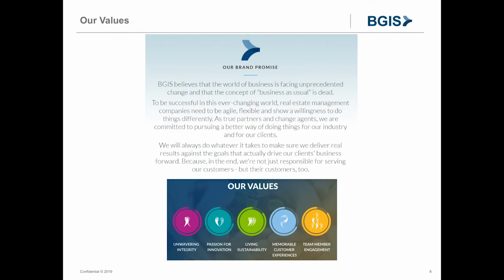Our BGIS core values are as follows: unwavering integrity, passion for innovation, living sustainably, delivering memorable customer experiences, and relentlessly building team member engagement.